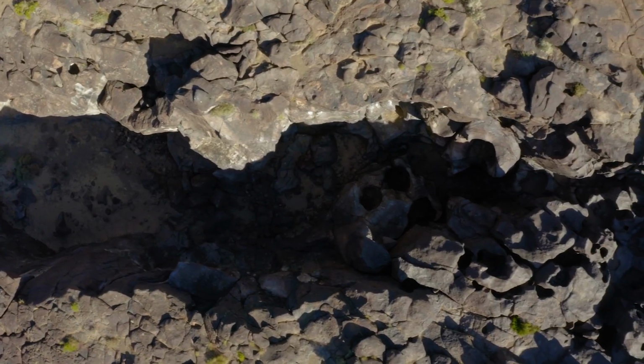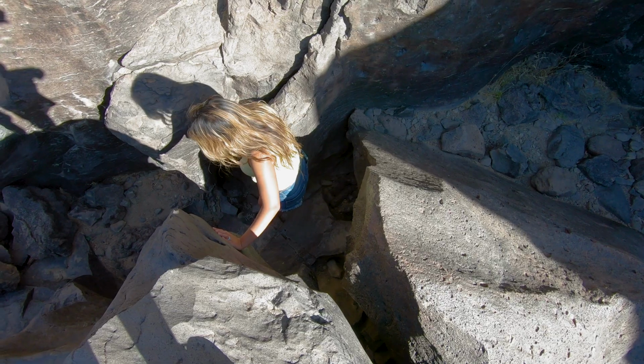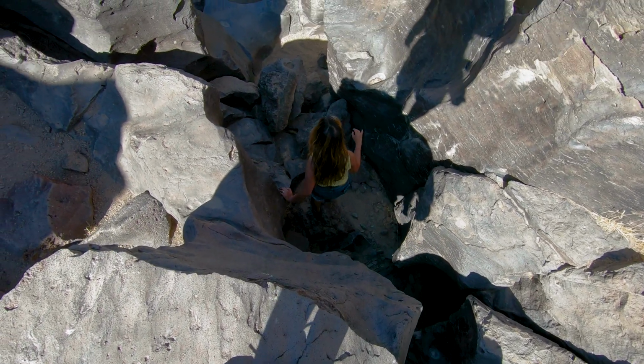If you are going to explore the falls, we highly recommend having shoes with good tread. These rocks were highly polished by the glaciers and they are super smooth. It would not be hard to slip and fall quite a ways down.